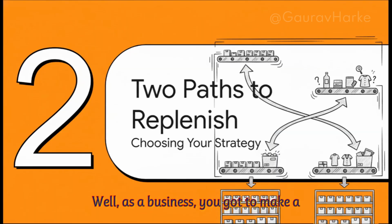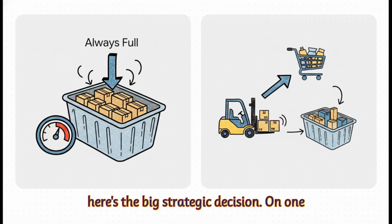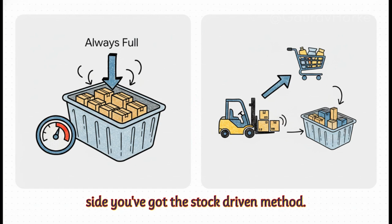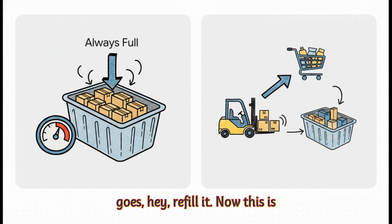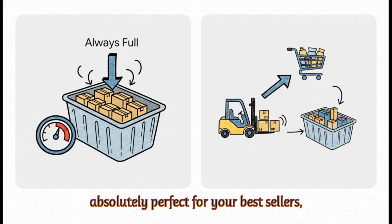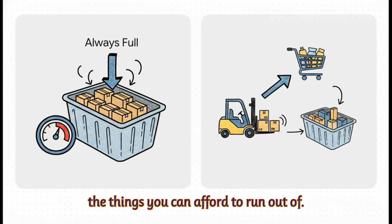So what's the fix? Well, as a business, you have to make a strategic choice. There are really two main ways, two philosophies, for automatically refilling those bins. And picking the right one depends on what kind of stuff you're trying to move. Okay, so here's the big strategic decision. On one side, you've got the stock-driven method. You can think of this as the always-full strategy. The second your stock dips below a certain point, the system just goes, hey, refill it now. This is absolutely perfect for your bestsellers, the things you can't afford to run out of.